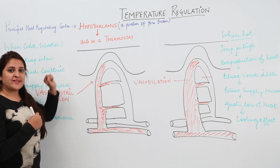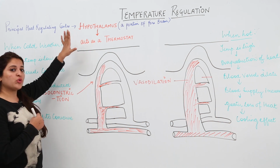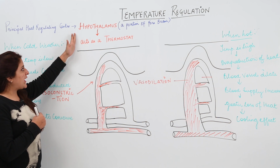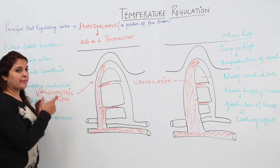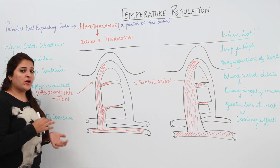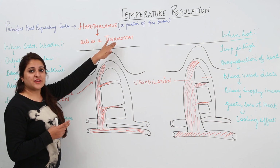The principal heat regulating center present in our body is the hypothalamus, which is a portion of the forebrain. This hypothalamus acts as a thermostat. What is a thermostat? A thermostat is something which regulates, lowering or increasing the body temperature. So the hypothalamus acts as a thermostat.